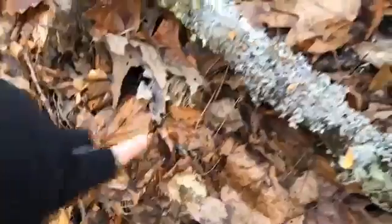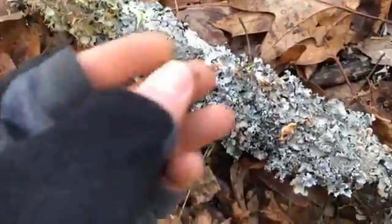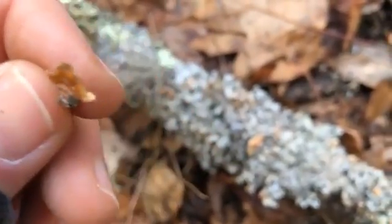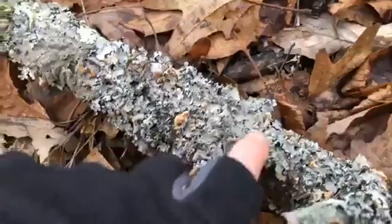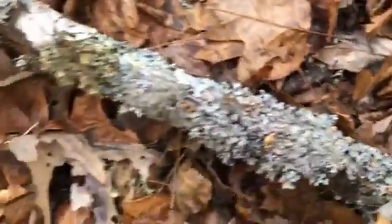So this limb came down from somewhere higher. Let's see. I've got an actual fungus on its own. Looks like it's a relative of the turkey tail. Sorry for the focusing. But I've got a lichen here, this blue-gray one. Got another lichen. Got some moss.